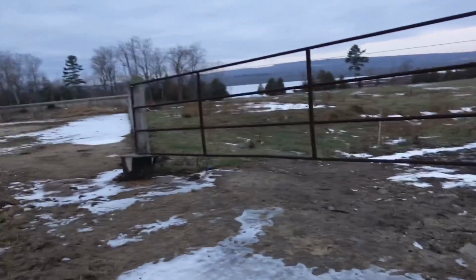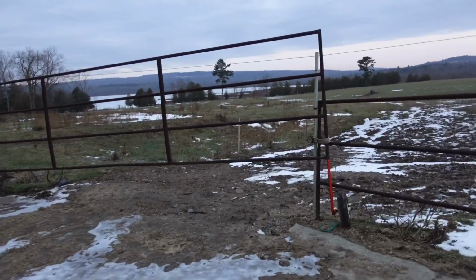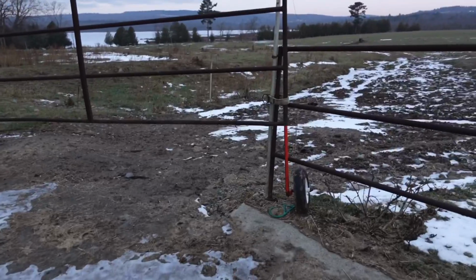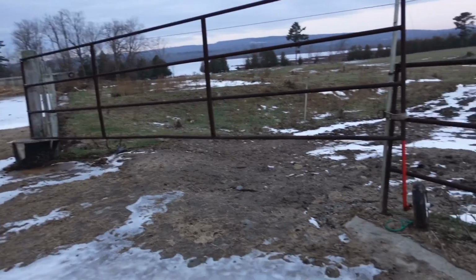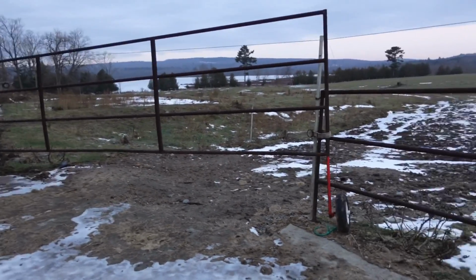By the way, this gate right here is Brent's invention. It is a very heavy gate that he had made for him from some iron that he got from a construction place. It was very heavy to close. You had to pick it up and swing it. It took all your might just to swing that gate because it is very big. I'm not sure how long it is, but I'd say it's about 16 feet. So it's a very heavy gate.